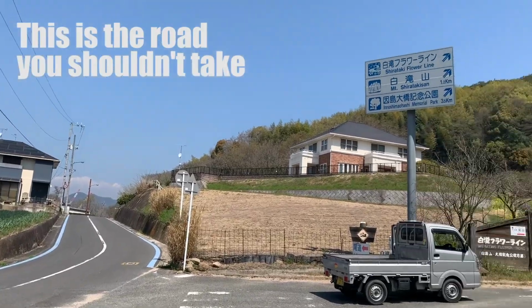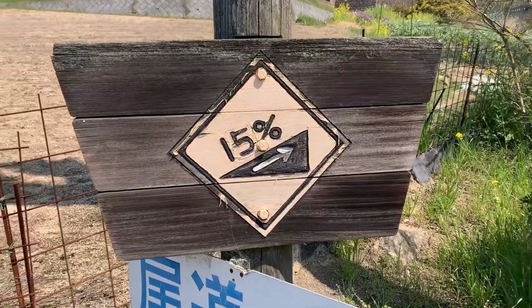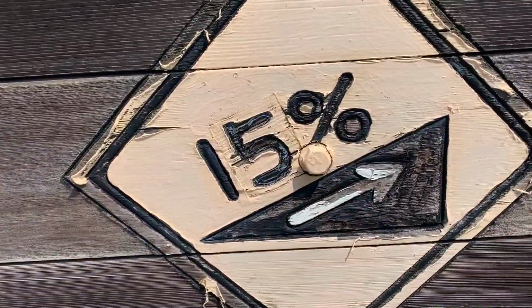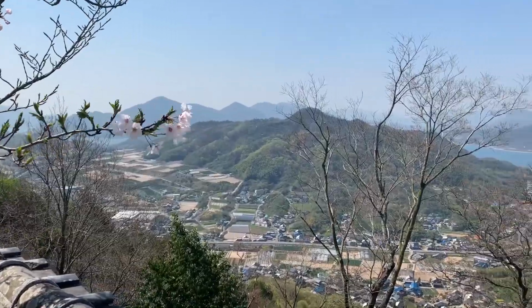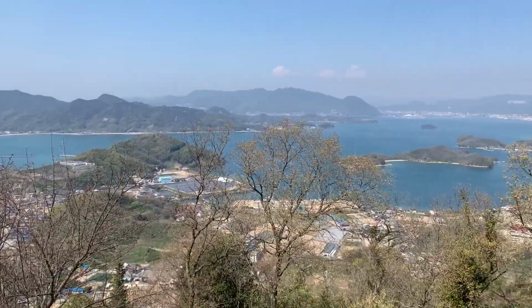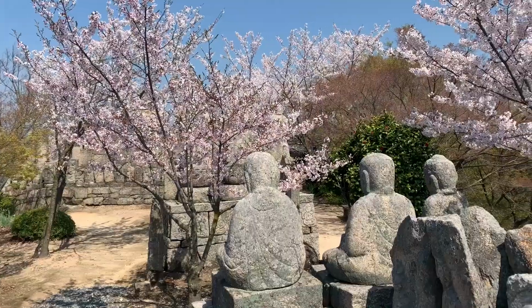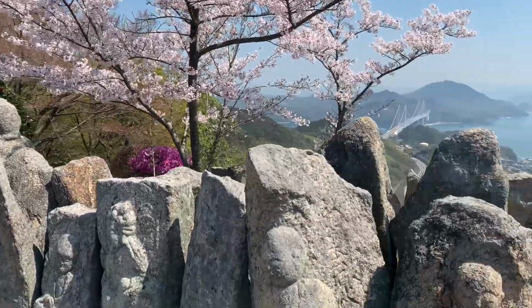If you wish to go to Mount Shirataki, don't do it like me. Do not take the road made for the cars. Go to the flower center a bit further down the road, drop your bike and hike. The view is incredible, and all the cherry blossom with the 500 Buddha statues made a very good view.